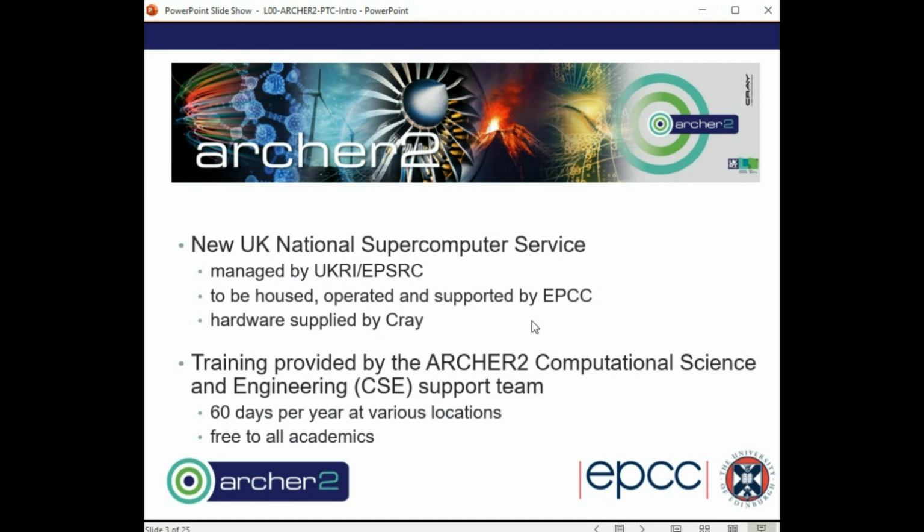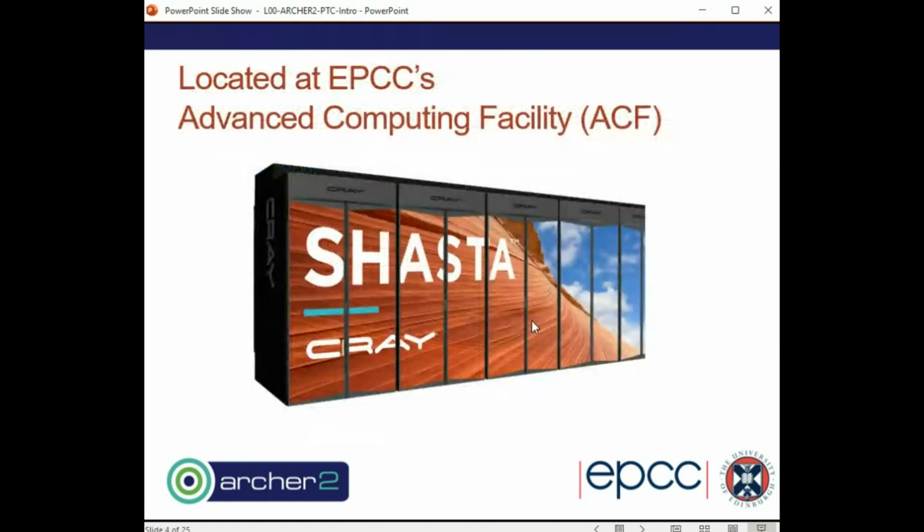Training. As part of that support service, we provide training through the Computational Science and Engineering CSE support team, and we do 60 days per year at various locations, of course, mostly online at the moment, although we are moving back towards face-to-face training, and it's free to all academics.